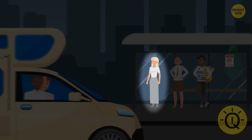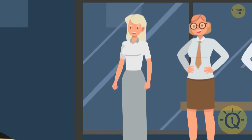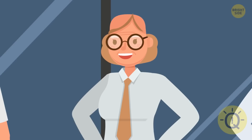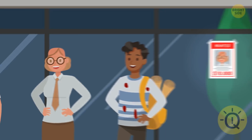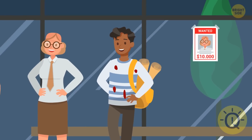This pretty girl is a werewolf. Hey, look at her toes. She has already begun to transform because it's the full moon. And this harmless-looking elderly lady is a runaway criminal. Take a look at the poster hanging at the bus stop. It's her portrait. As for the guy, he looks pretty harmless.